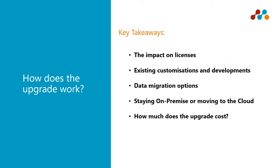So I'm going to discuss the process we follow in the upgrade and how these things are managed while upgrading. Then we'll briefly discuss the pros and cons, and whether you should stay on-premise or move to the cloud. And finally, obviously, the cost is everything. So how do we decide how much the upgrade cost will be for your specific instance of Navision? So let's move on and discuss these points in more detail.